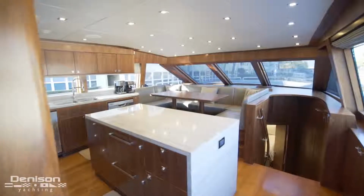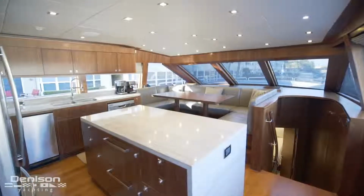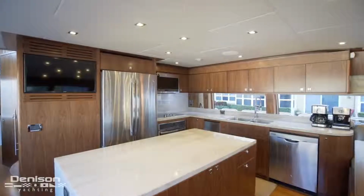In addition to the main salon, another great feature on the main deck is going to be her country kitchen. What I personally love about the country kitchen is that it's a great gathering space, both for guests and for crew.